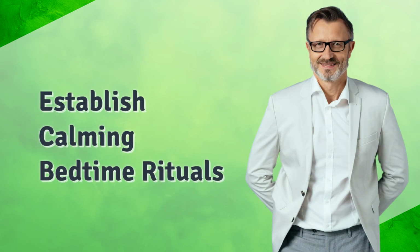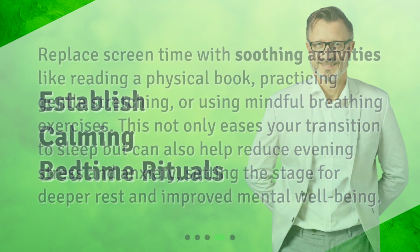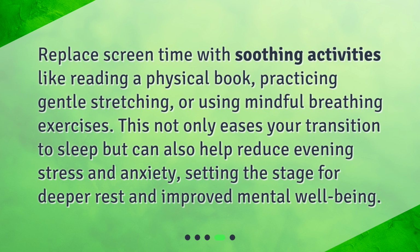Establish calming bedtime rituals. Replace screen time with soothing activities like reading a physical book, practicing gentle stretching, or using mindful breathing exercises. This not only eases your transition to sleep, but can also help reduce evening stress and anxiety, setting the stage for deeper rest and improved mental well-being.